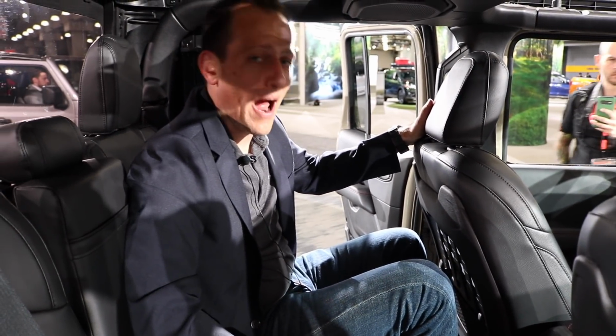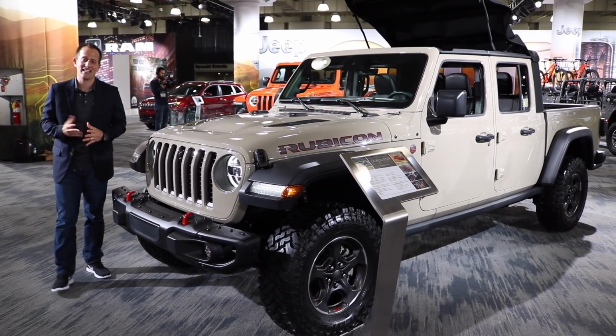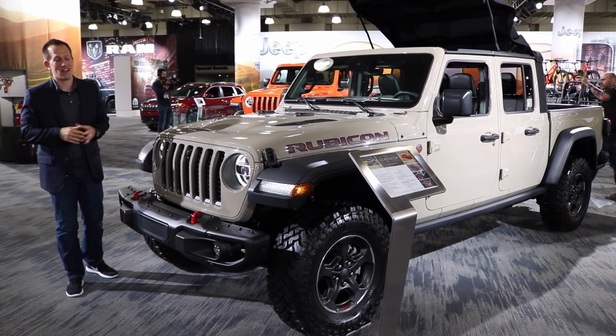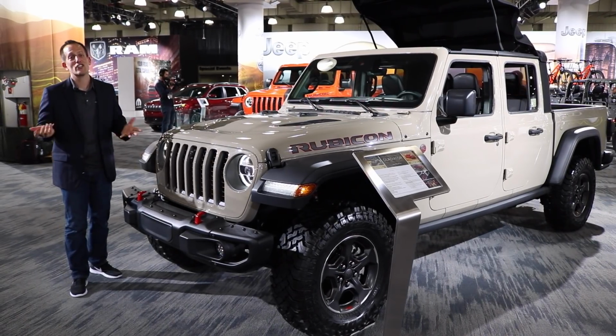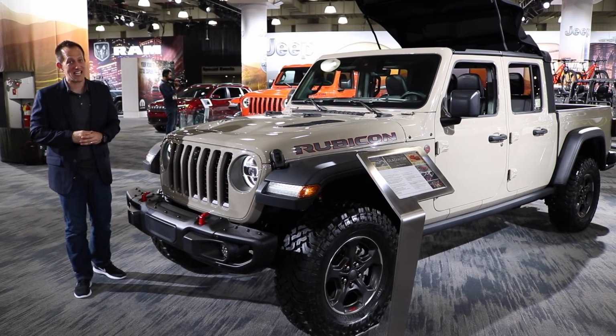If you're ready, I'm ready to wrap this one up. All right, guys, it's been a wonderful day here at the 2019 New York Auto Show. As you can see, this Jeep Gladiator Rubicon is a nice addition to the Jeep lineup and really to the midsize truck segment. It will be interesting to see how it turns out.